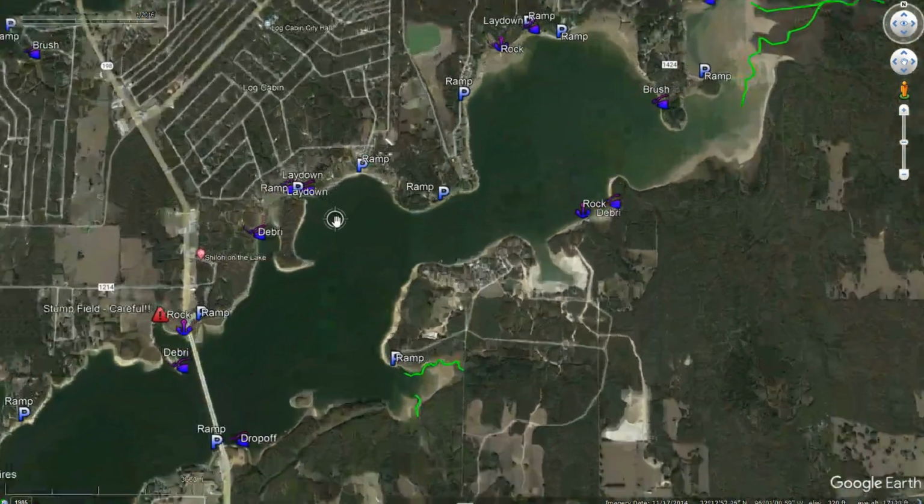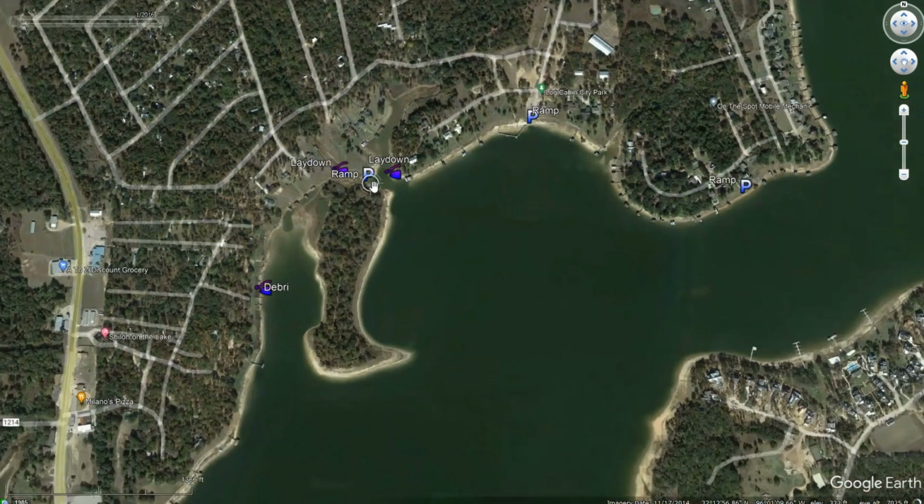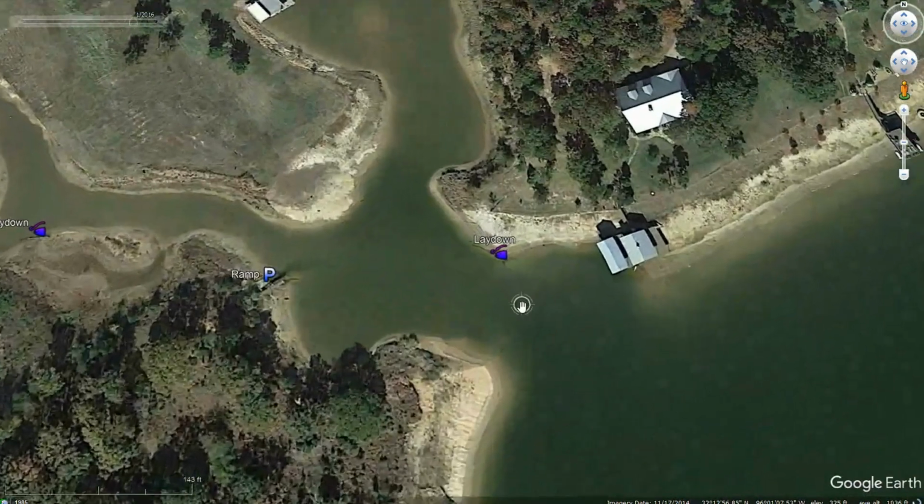You can see there's not a ton of stuff up here, a lot of docks and stuff like that to fish around, obviously, but another major ramp right here. This is the Log Cabin City ramp. I love to launch here. This is just one of my favorite places to launch on Cedar Creek. We've also got some laydowns back here. So let's zoom in here and look at that.